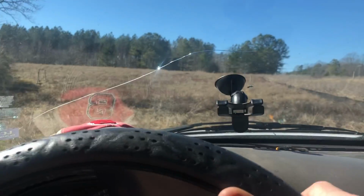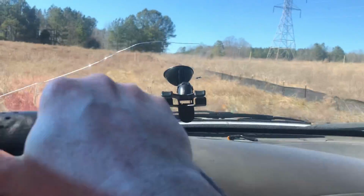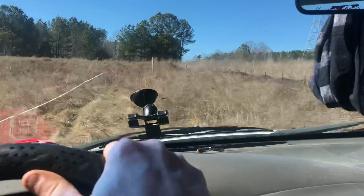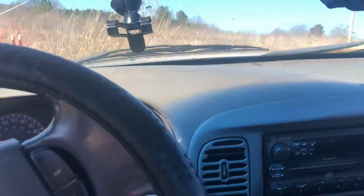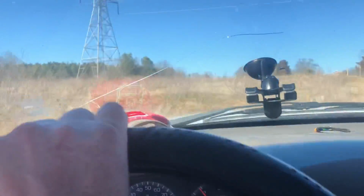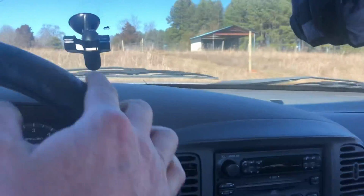Alright, here we go. And we're already spinning. I gotta get a four-wheel drive. I don't know what I'm running over, but it's a lot of it. If I get to the silt fence, it might catch. We got her that time. Suckers.